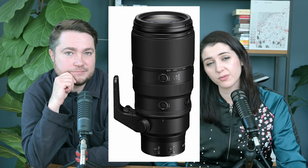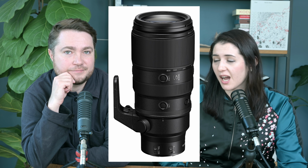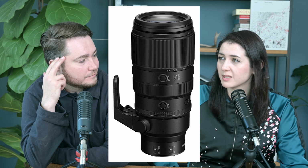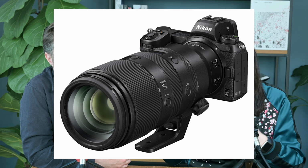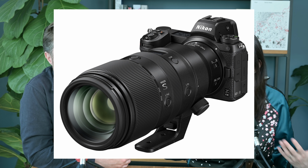On top of the Z9, we also had the announcement of the 100-400 f4.5-5.6 S lens, which was on the roadmap and we were expecting. I think that is a wise move on the part of Nikon because obviously when the Z9 was originally slated to be announced, it was an Olympics year. It would have been great to have had maybe one of the professional telephoto primes to go with the Olympics camera. But now the 100-400 is going to be a much more versatile lens.